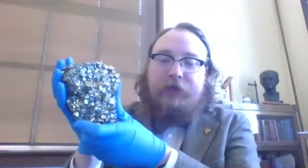But one of the largest parts of our collection is our rock and mineral collection. And some of my favorite objects are from this collection. This is one of my favorites. So this is iron pyrite, also known as fool's gold. You may have heard it called fool's gold. And once again, this is how it was formed. We didn't polish this. We didn't do anything to it. This is how it was formed naturally.